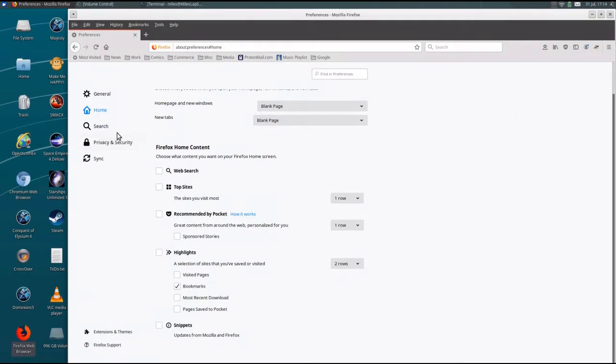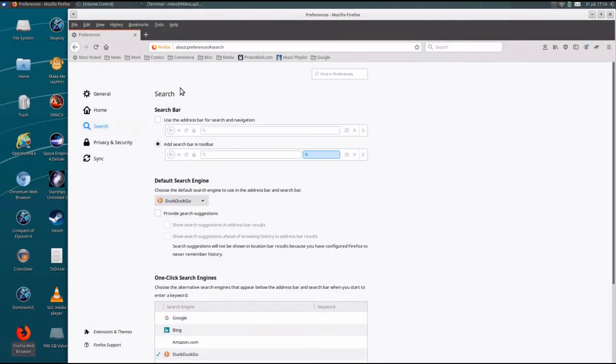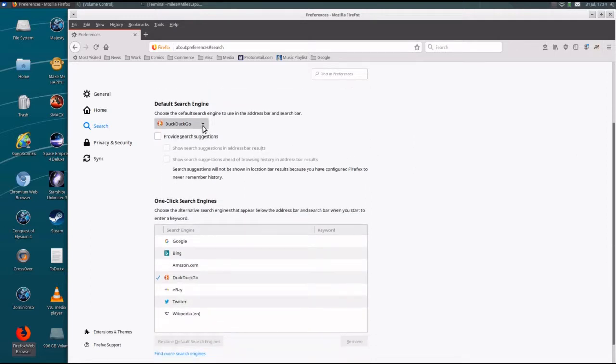On the Search page, under the Search Bar heading, select Add Search Bar and Toolbar. You might gain a little privacy by segregating your browsing from your searching. Use the address bar for your browsing, use the search bar for your searching. Under Default Search Engine, select DuckDuckGo.